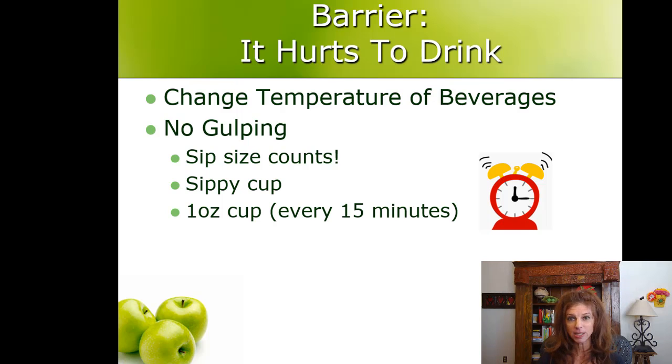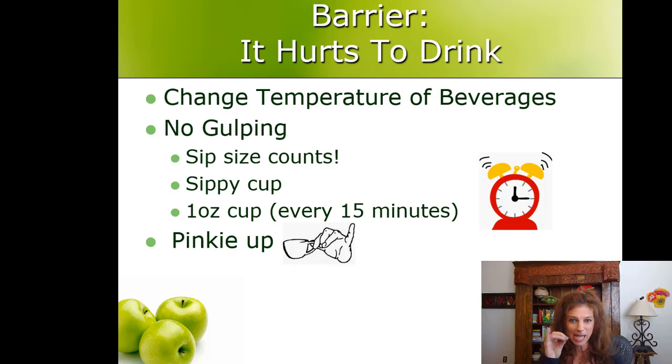And 4 ounces an hour times 4 hours is 16 ounces. So that would help you accomplish that fluid goal we just talked about. 1 ounce every 15 minutes would equal 64 ounces in 16 hours that you're awake. And something about using a small cup and putting your pinky up just somehow makes you take that little petite sip. So I don't know what it is about the pinky up, but just try it and see if it helps.